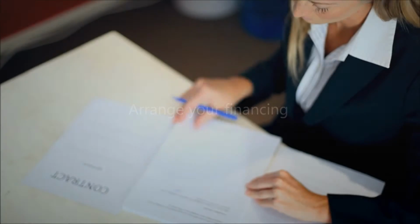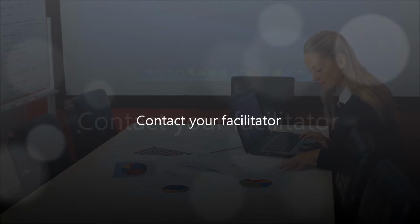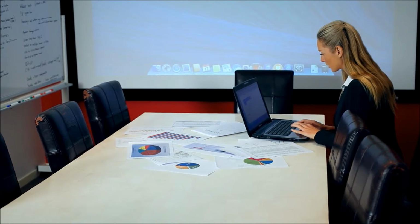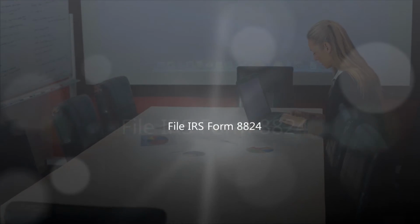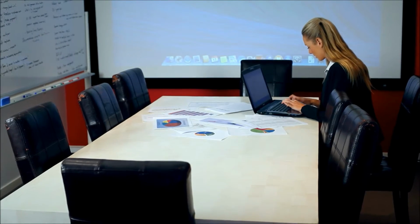Then, line up your replacement property financing, if any, and before closing, contact your facilitator so they can put together the exchange documentation which will tie any replacement acquisition into the overall exchange. And then last, fill out that Form 8824 and file it with your regular tax return.